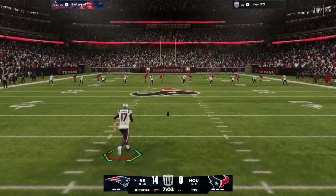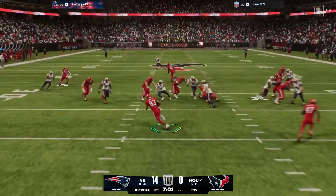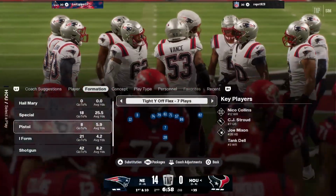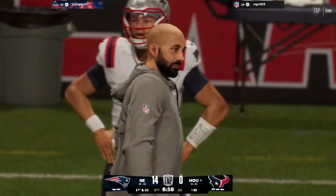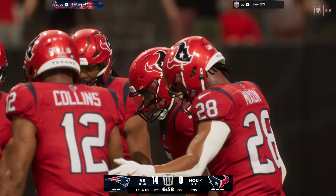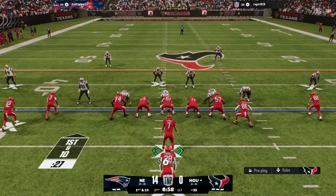The kicking unit out for the Patriots as they send this one away. And good starting field position. He'll get this one all the way up to about the 35-yard line. The Texans offense ready to go here for their next drive. Here we go. And they're in a bind early here, down 14-0.